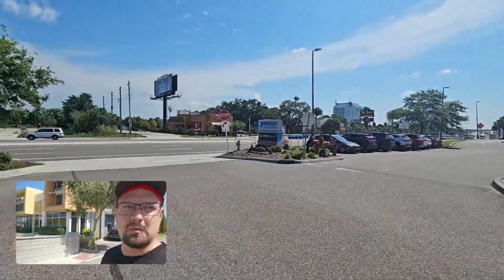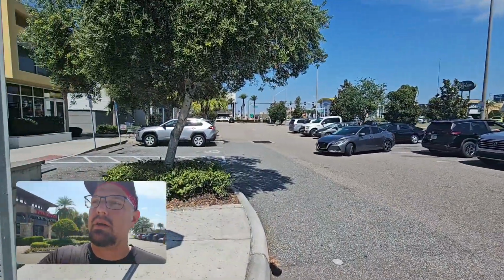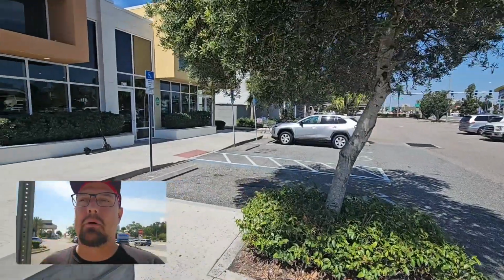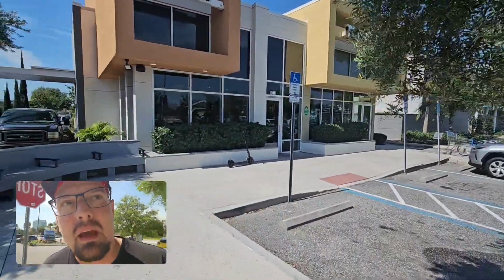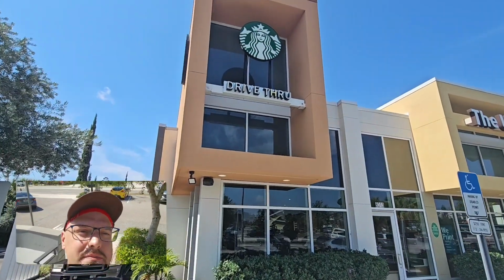There's like a UPS store and stuff over here too, back over that way. And there's also a hotel over here at the Wyndham. I heard one of them closed, but I think it's the one over by the Wawa. I lied to you guys. The UPS store is right here, right next to a Starbucks drive-thru.